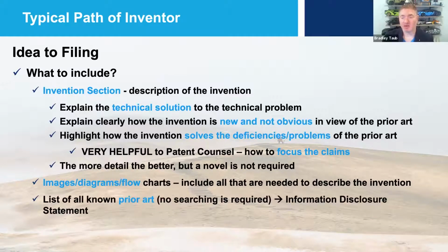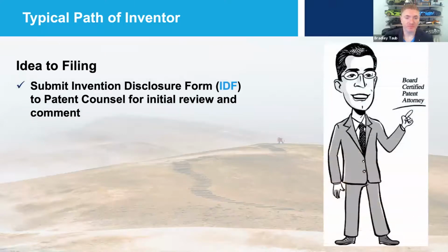And then the next part is if you're aware of any prior art or any other patents or publications that are similar or close to what you're doing, you actually have a duty to provide that to the patent office. So you want to include that in your IDF. You do not have to go out and do a search though. That is not a requirement.